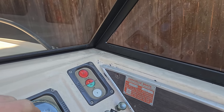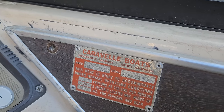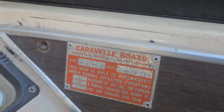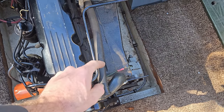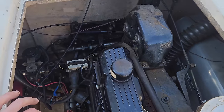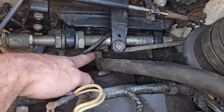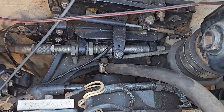Not gonna worry about the trim for now since we can do that with just a couple wires, but I did notice this old placard, Caravelle Boats, Coyote, California. I'm sure this one was made in Arkansas though. So this is the hose that pumps water into the engine, and it's pretty rare, but I have seen the line get corroded or blocked back here. So I'm also gonna pop that off and see what the scoop is.